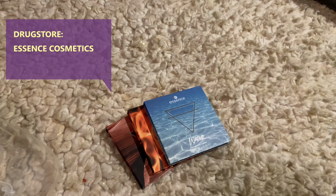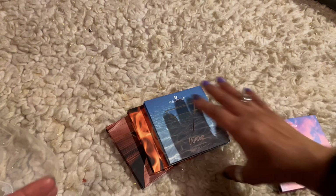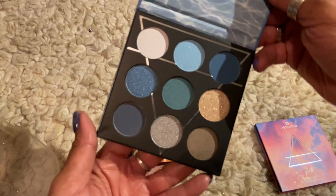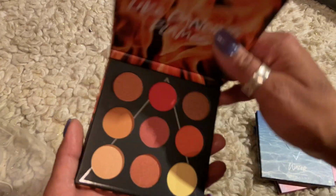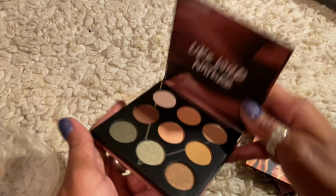Let's start with these. These are the four Essence Element palettes. This is Air. This is Water. Water, of course, is my favorite. This is Fire. And this is Earth. I like that color down there. Okay.